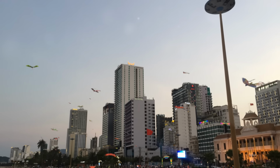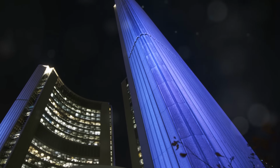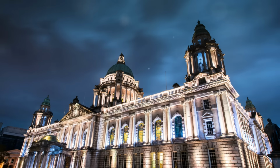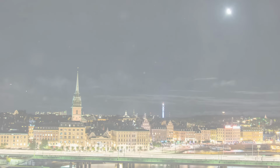As we stroll along the waterfront, the iconic silhouette of Stadshuset, Stockholm's City Hall, comes into view. Its illuminated tower, a beacon of grandeur, dominates the skyline, its reflection stretching across the water like a golden ribbon.